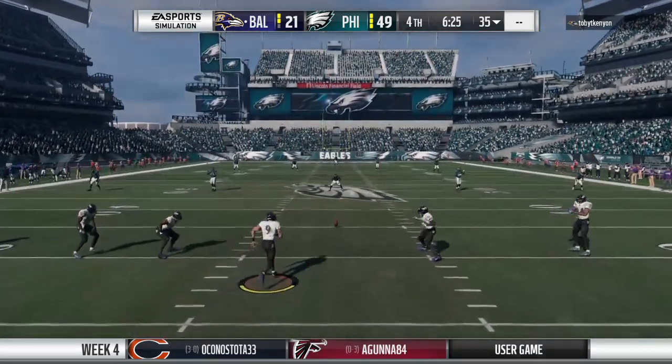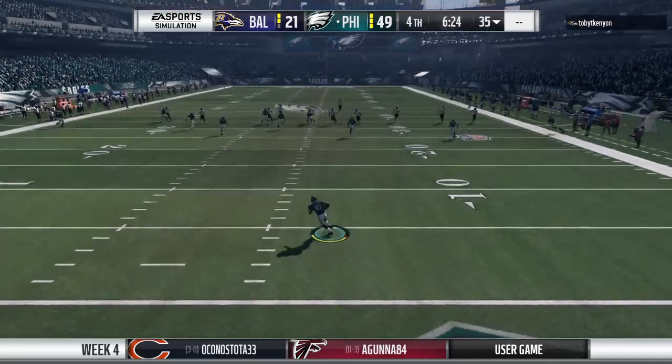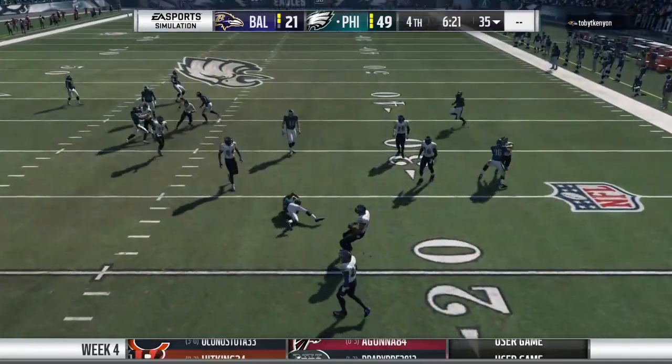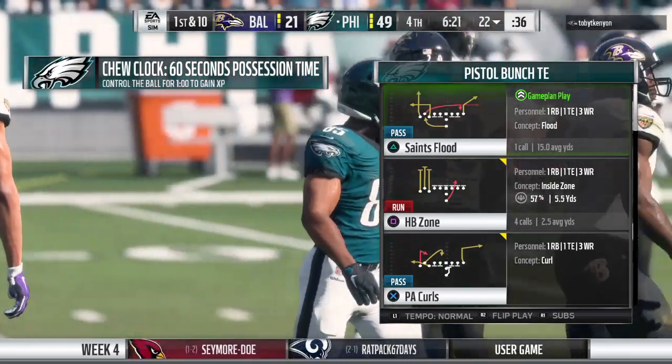Here's Tucker now out to kick this one away. This fielded at the 2. And he'll get it up past the 20 to the 22-yard line. Philadelphia getting set to take the field.